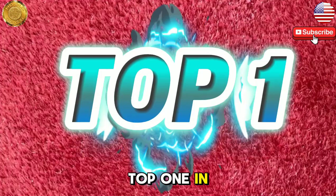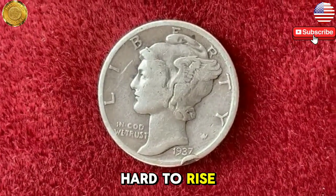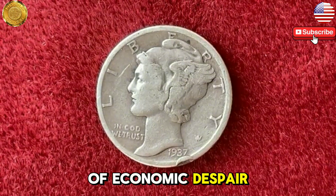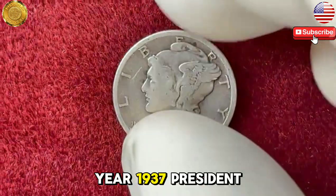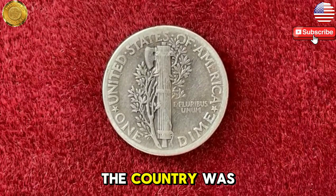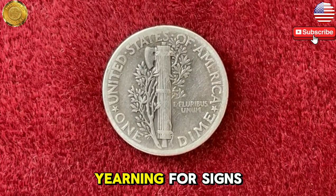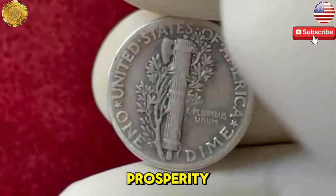Top 1. In the final stretch of the Great Depression, America was fighting hard to rise from the shadows of economic despair. It was the year 1937. President Franklin D. Roosevelt was in office. The country was undergoing vast changes under the New Deal, and Americans were yearning for signs of progress and prosperity.